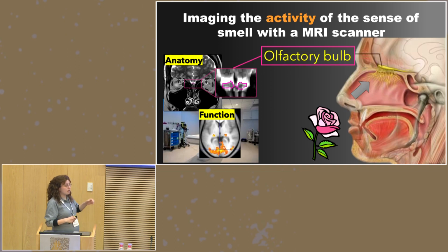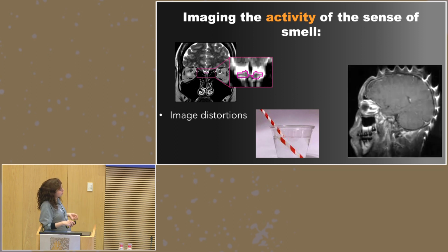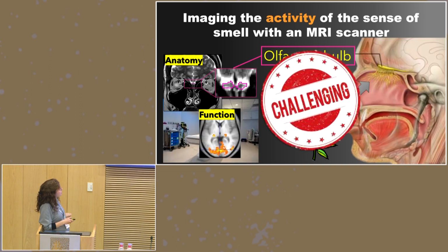So that's general, but for the specific olfactory bulb, it is another story. Why? Because first, the olfactory bulb is a very, very tiny part of the brain and needs a high resolution even to be able to see it with an MRI. And the other thing is, it is located close to the eyes and the air cavity here, and it causes image distortions. What are image distortions? It's like a stick in a cup of water which looks broken when you take a picture. In MRI, these are the distortions here. You see here? So this will be in this area. So it is a challenging project.